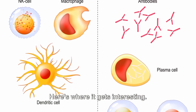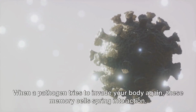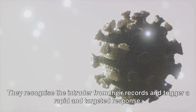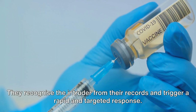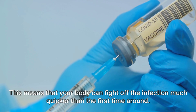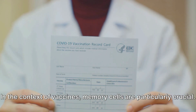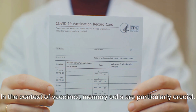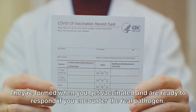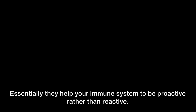Here's where it gets interesting. When a pathogen tries to invade your body again, these memory cells spring into action. They recognize the intruder from their records and trigger a rapid and targeted response. This means that your body can fight off the infection much quicker than the first time around. In the context of vaccines, memory cells are particularly crucial. They're formed when you get vaccinated and are ready to respond if you encounter the real pathogen. Essentially, they help your immune system to be proactive rather than reactive.